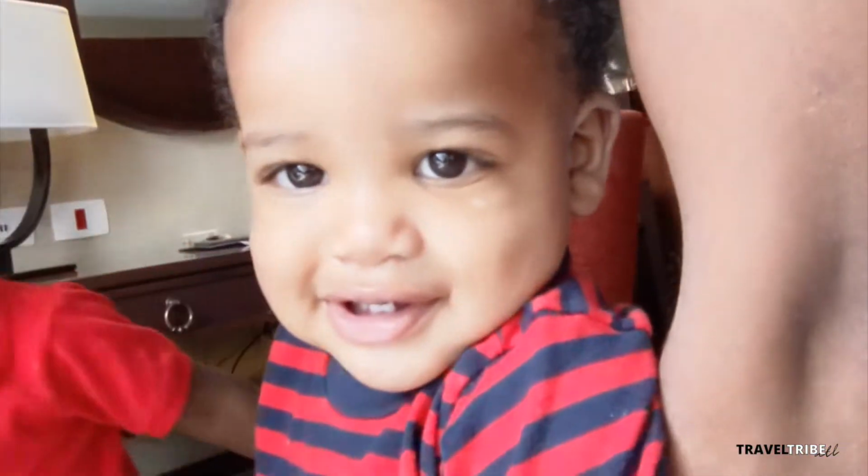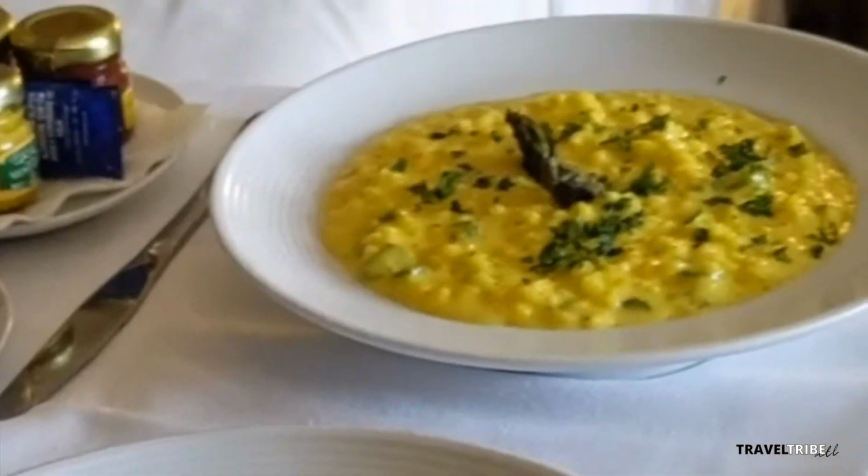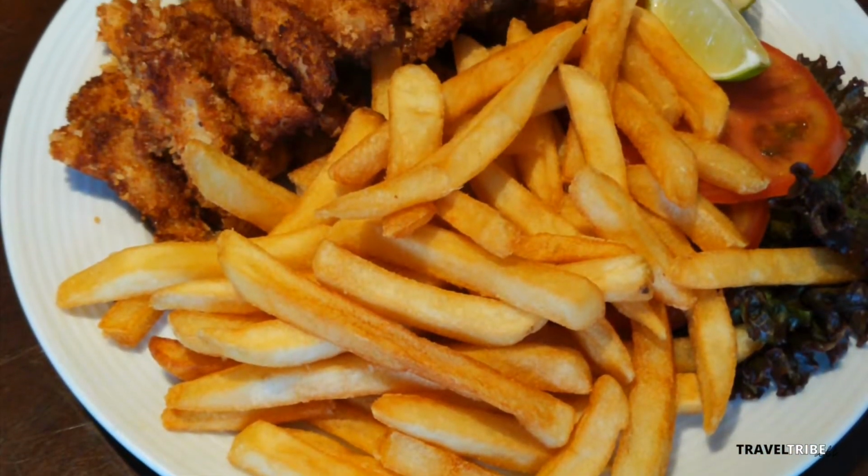The hotel had a great selection of affordable and tasty room service meals that the kids loved. When the toddlers are happy, the parents are happy.